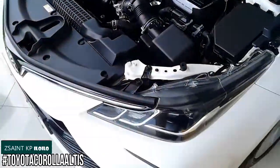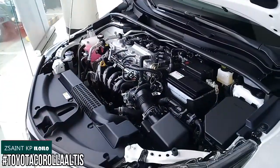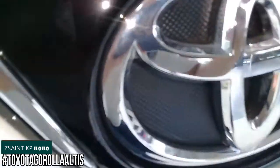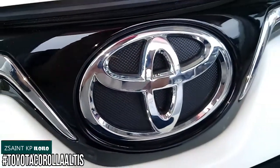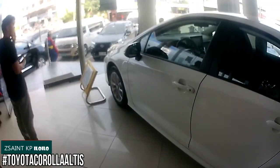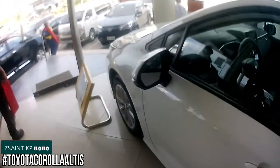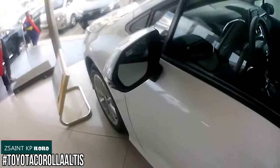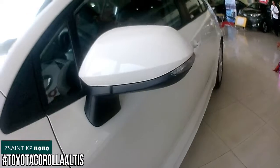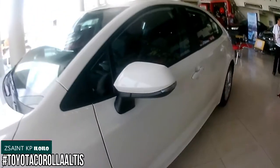Fuel tank size is 50 liters with a compliance of Euro 4. This engine can be mated either to a 6-speed manual gearbox or a continuously variable transmission, better known as CVT. The drivetrain of the Corolla Altis is front-wheel drive. The Corolla Altis, better known globally as the Corolla, is a compact sedan from Toyota produced since 1966. For the past 53 years, the Corolla has become one of the best-selling cars in the market.